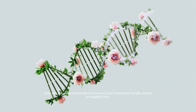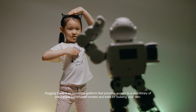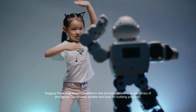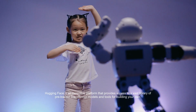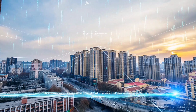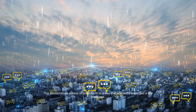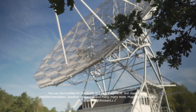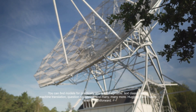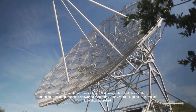Now, let's talk about how simple it's become to use transformer models, thanks to Hugging Face. Hugging Face is an incredible platform that provides access to a vast library of pre-trained transformer models and tools for building your own. This democratizes access to powerful AI in a way that was unthinkable just a few years ago. You can find models for practically any task imaginable: text classification, machine translation, question answering, and many, many more.